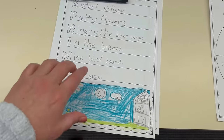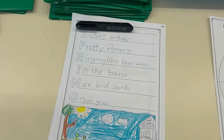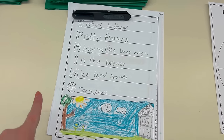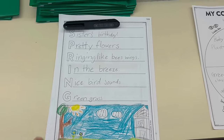But we already have a nice little book. And then on Friday, I was going to bind them, but I don't know if I have time. So I might just have to staple them and send them home. Maybe I'll put their cover on a piece of construction paper. Actually, that's what I'll do. And then I'll staple it all nicely and send it home for their little writing assignment in spring.